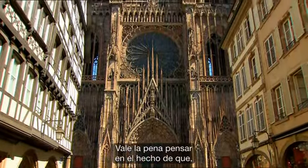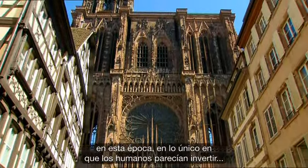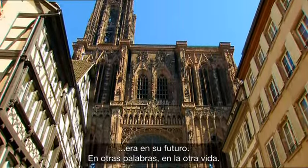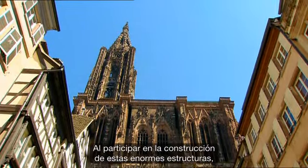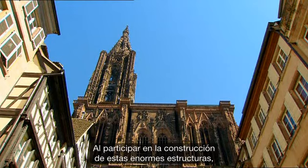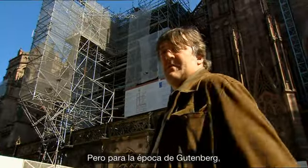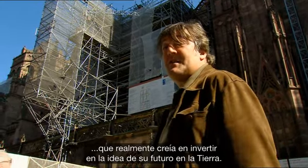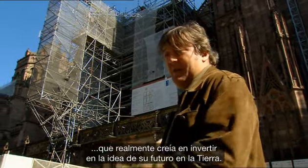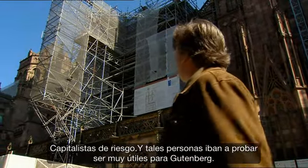It's worth thinking about the fact that at this time, the only investments that human beings ever seemed to make were really in their future, in other words, in the afterlife. By participating in the building of these enormous structures, they were assuring their place in heaven. But around about the time of Gutenberg, we started to see the rise of a merchant class who really believed in investing in the idea of their future on Earth. Venture capitalists, and such people were to prove very useful to Gutenberg.